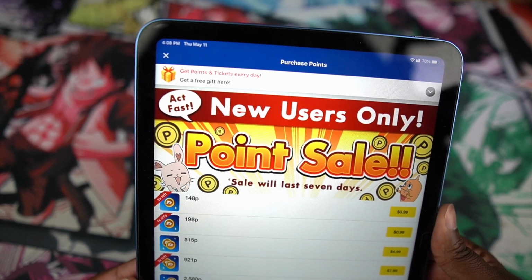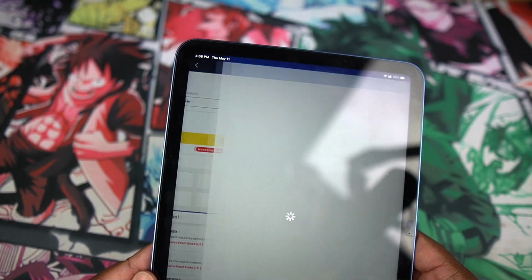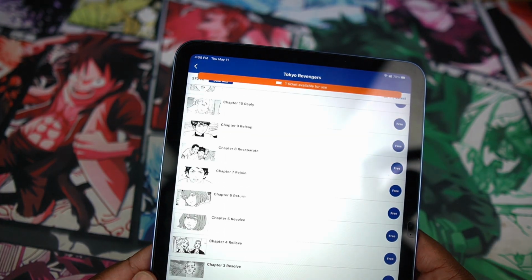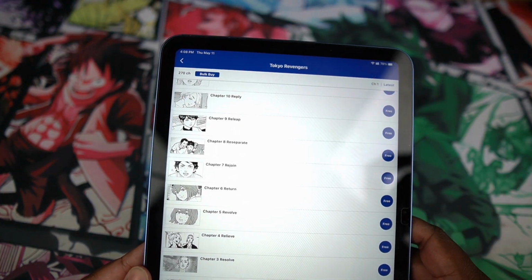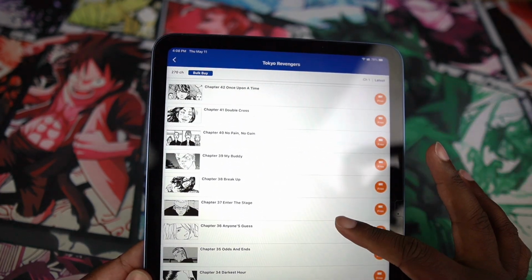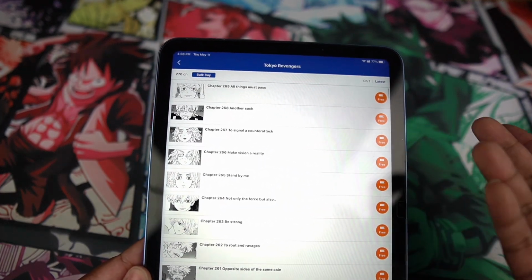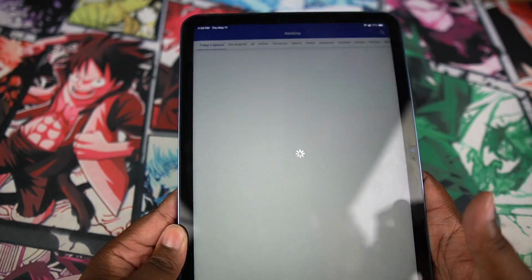Get points and tickets every day. Get a free gift here. Okay, I guess it's the free gift. Okay, one ticket available for use. Okay. Is this ticket chapter 1 of Tokyo Revengers? Ain't all these free though? Why are you giving me something that's already free? I thought this was already free. Why are you offering me something that's already... Ugh, this app just gets worse and worse.